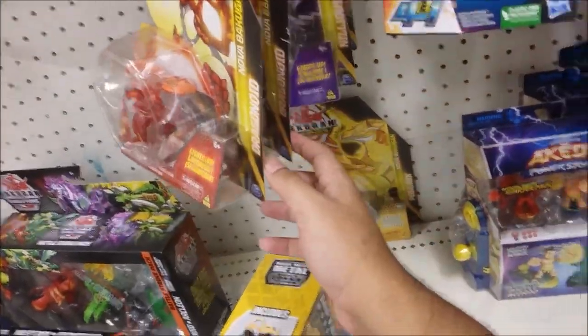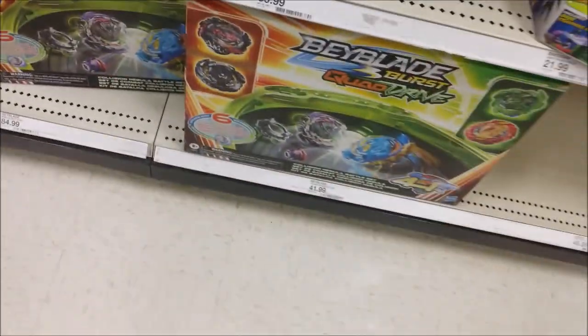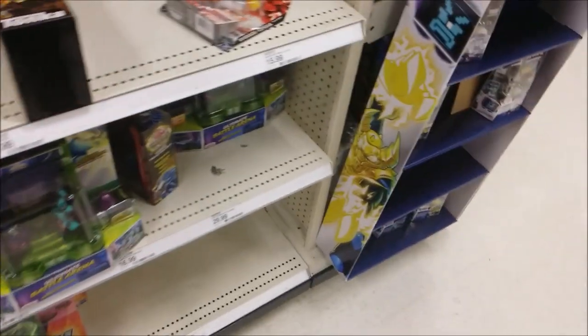A bunch of the Novas. Lucky for me, I found the Diamond Nova Dragonoid, which I need. They still have that, but nobody's even buying it. Still need to get the Genesis Collection pack, and also still need to get Ultimate Viloch.